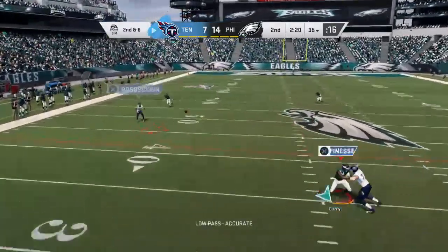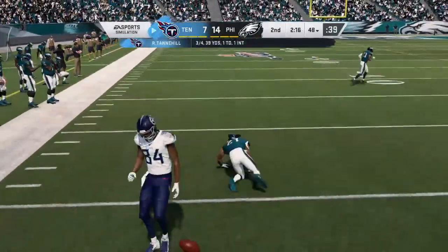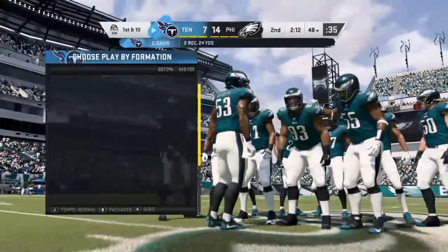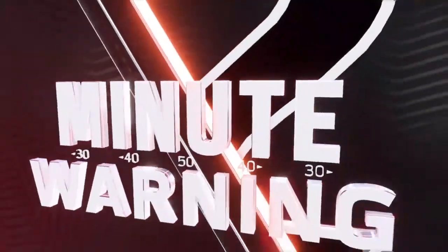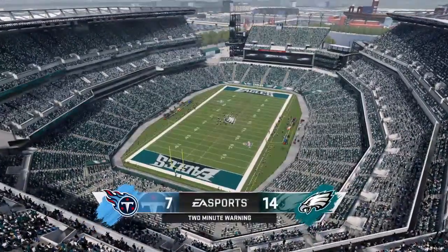From the 35 on second down, Tannehill. It's caught by Davis, and he slips up past the 45 before being tackled. 13 yards is the pickup for Tennessee and a first down. We've hit the 2-minute mark of the second quarter. 14-7.